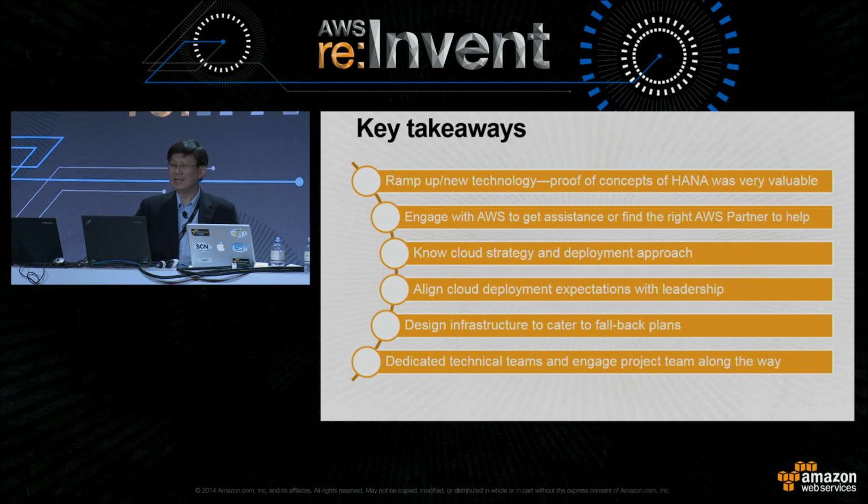Like anything new, we always have to cater for fallback. As you saw earlier, we bought 2 HANA appliances on-premise, one for production and one for DR. The thought process at the time was that if anything went south with the HANA implementation at AWS, we would immediately convert one of the existing HANA appliances to run our development system, because that's the first thing we need to get the project going.